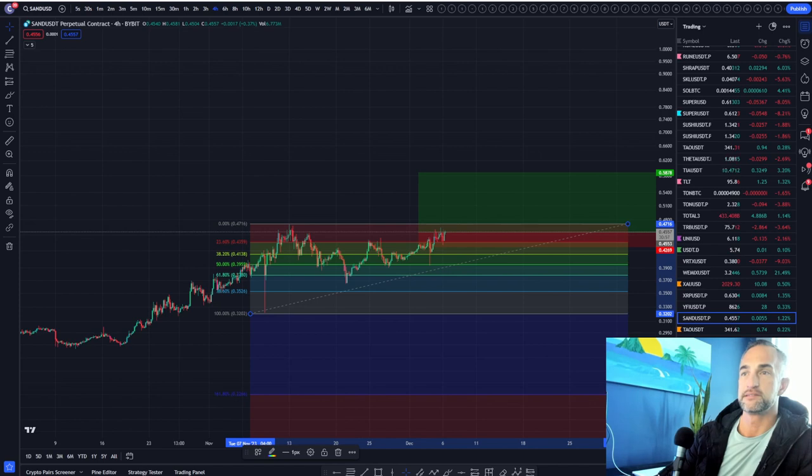As Solana is slowly but surely bleeding on up, am I going to get FOMO'd into another trade is the question. Because this is what happened. My TP got hit. And it usually does get hit, and it gets hit a little bit early.